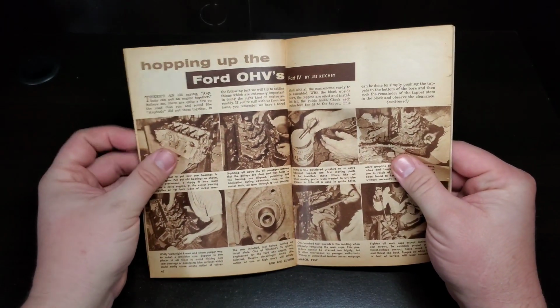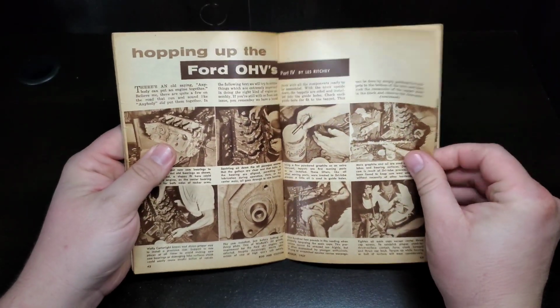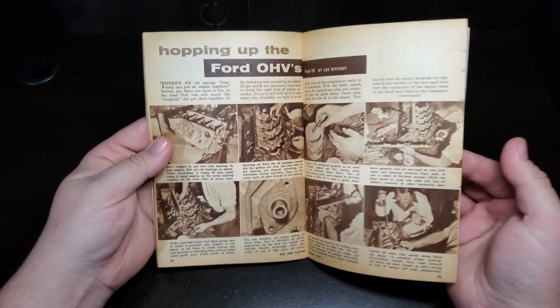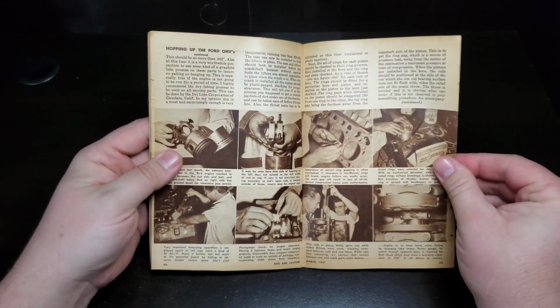Hopping up the Ford overhead valves. Part number 4, for all of you following along. Anybody out there building one of them?